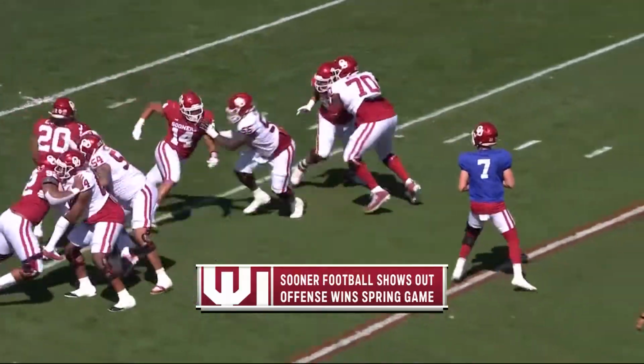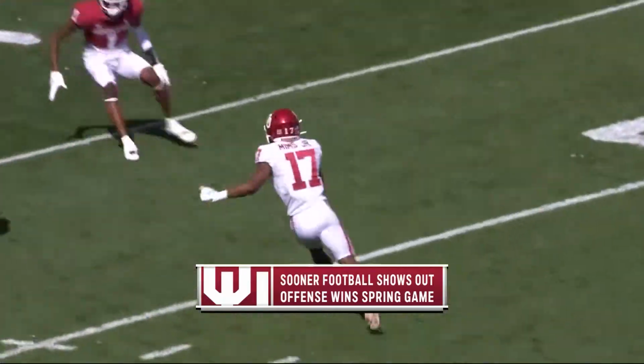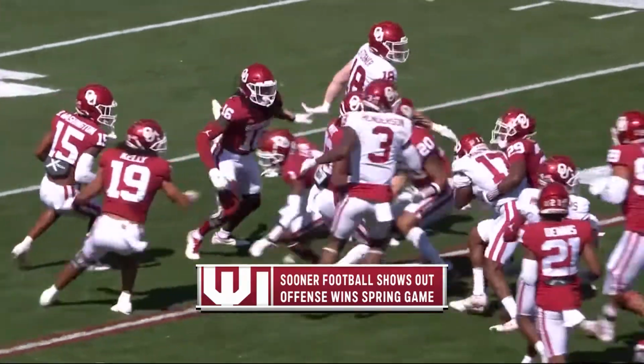Overall, this team appears to be well-balanced, deep, and explosive. Clear eyes, full hearts, can't lose. And that is just the beginning. Should be another fun season watching the Sooner football team.